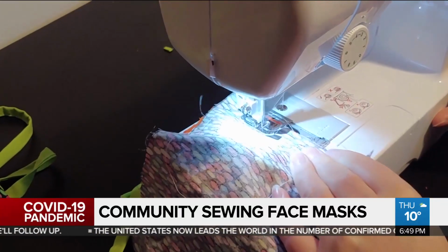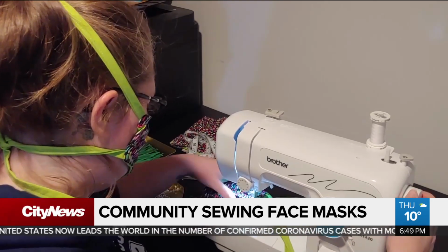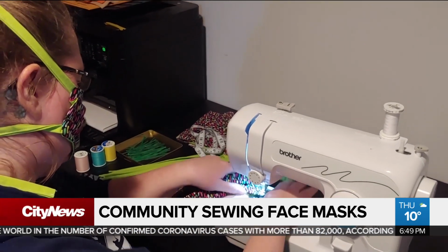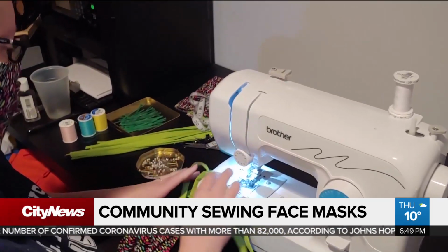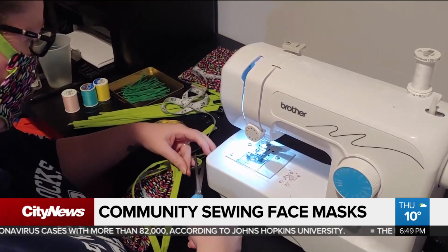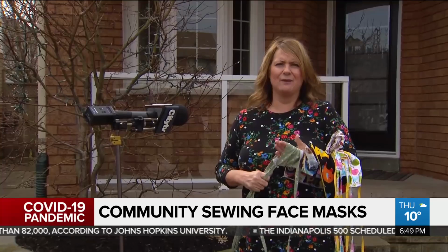The group says they have already had requests from nurses, long-term care facilities, and even inquiries from hospitals. And more people are joining the sewing effort each day. The group really grew from that into, there's over 600 people in the group now that are all helping. We are just having hundreds of people join every day right across Ontario.